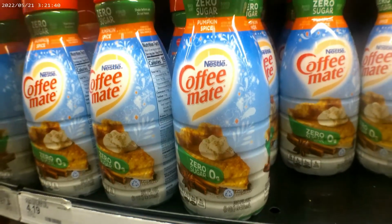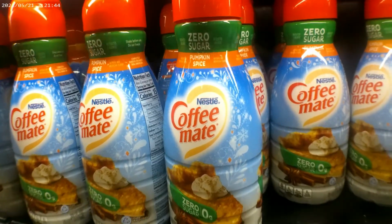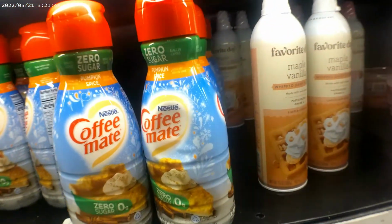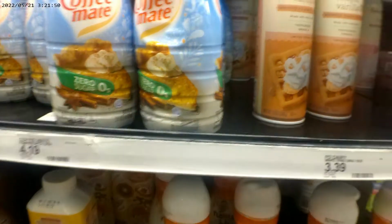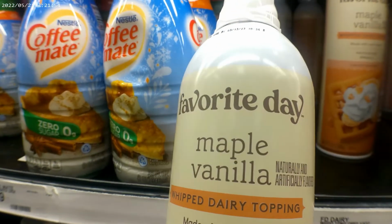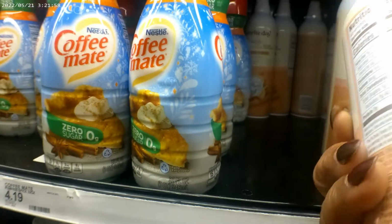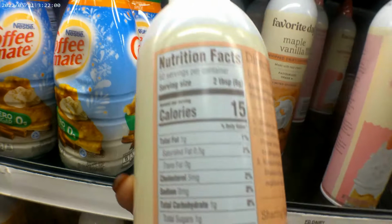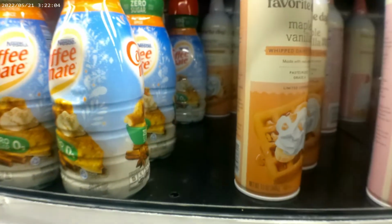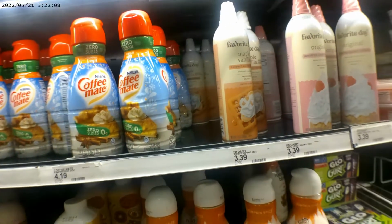I try to avoid sugar as much as possible, and they have a zero sugar pumpkin spice Coffee Mate, so I grabbed one. We also have this maple vanilla whipped dairy topper, and it only has one total sugar, so of course I grabbed it as well. So yeah, glad I came by this aisle.